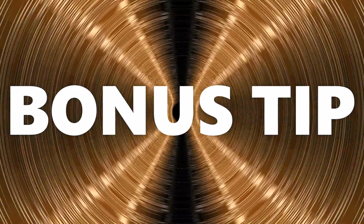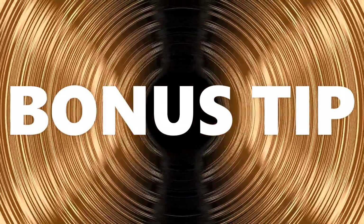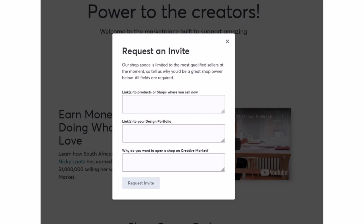Okay, here's the bonus tip as promised. Now, if you want to sell on any of these platforms, it's a good idea to have a digital portfolio online. It's basically a website that shows your digital design skills. It's like a little mini website just for you.